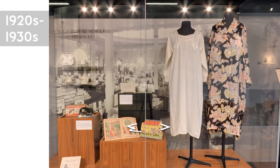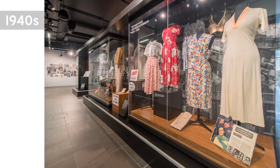The chronological approach also provides more opportunities for displaying particularly strong or interesting areas of the collection, like this case, which focuses on the expansion of products sold at M&S in the 1920s and 30s, including the first clothing sold at M&S in the 1920s, and the introduction of food departments to all of our stores in 1931 onwards.